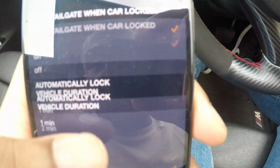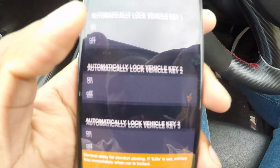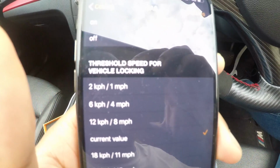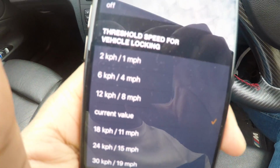But again, if you want your car to automatically lock, if you want that feature, the feature is there for you. So that's something else you can code inside the car. Threshold speed for locking. So anytime the car goes at a certain speed, you can now set the time for it to lock itself.